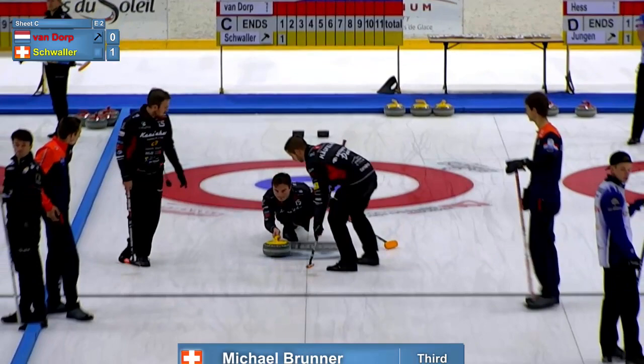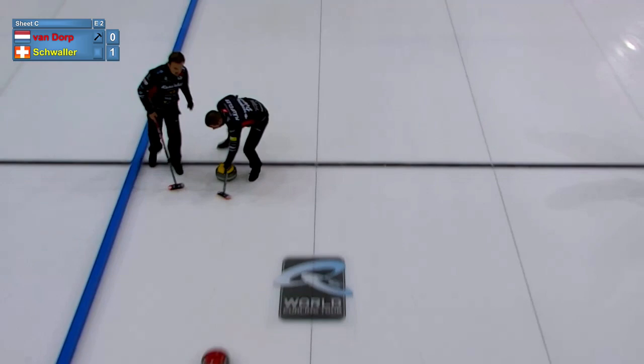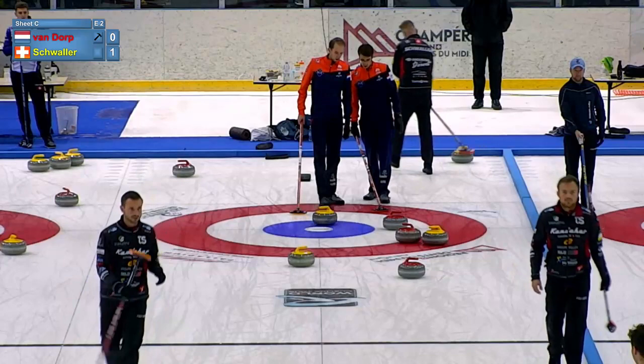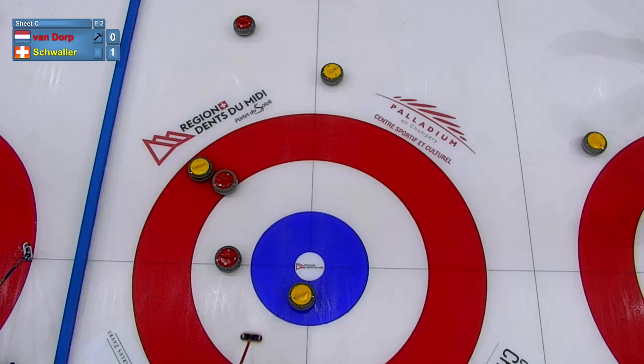As we see Michael Brunner, the third player on this Bernese team. Unfortunately, it's over-curled on him. So that didn't do much, and now you see the risk here for the Swiss. The number of reds building up on the side there behind that guard. At some point, the Netherlands will need to move the yellow, and this might be the moment to do that. Don't want to leave it too long.